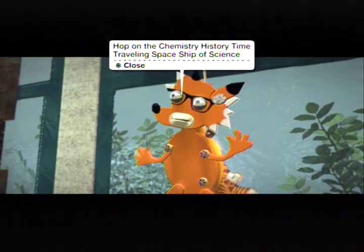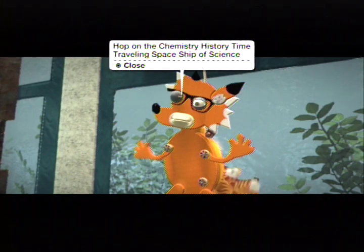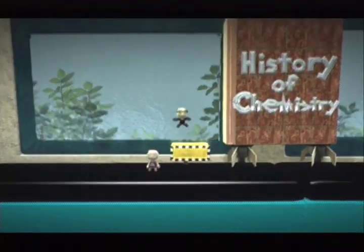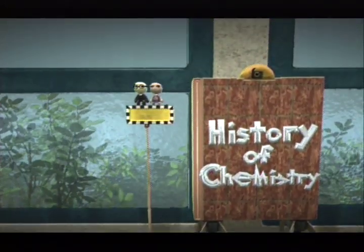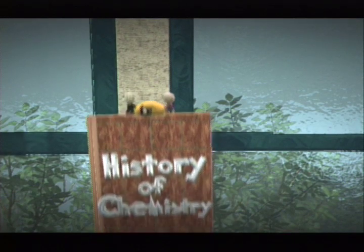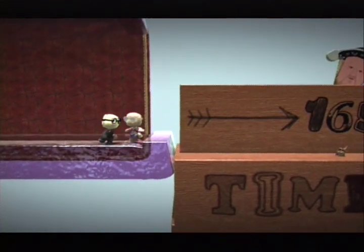Whoa, hop onto the chemistry, history, time traveling spaceship of science. Well, I think we're gonna have to take a ride. Sounds worth it to me. Yep. Oh, I left you. Okay. That's an elevator. You ready to go or what? Yep, alright, here we go. This spaceship looks like a book. I guess books can take you places. Alright, let's go. Hold on tight. This is what it's like to go back in time, by the way. It's very funky.